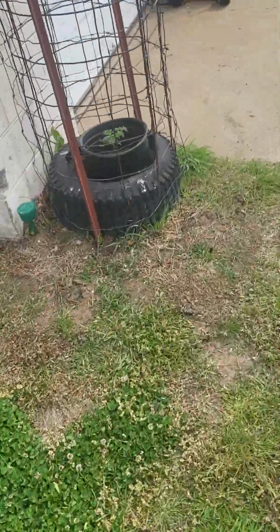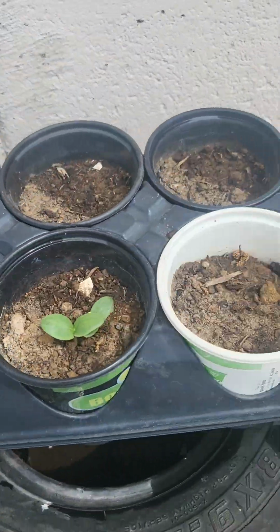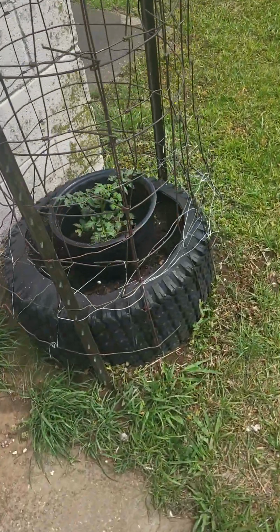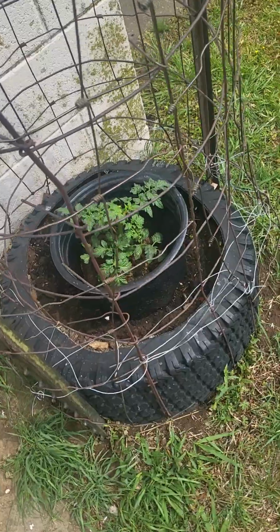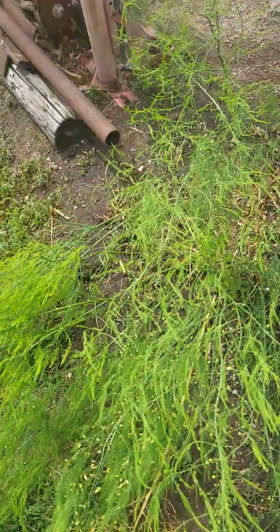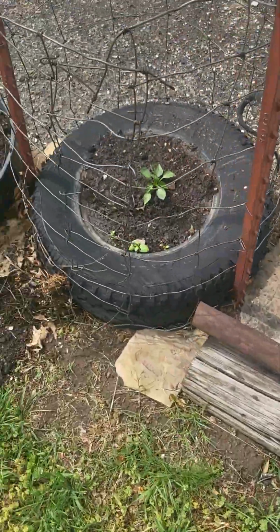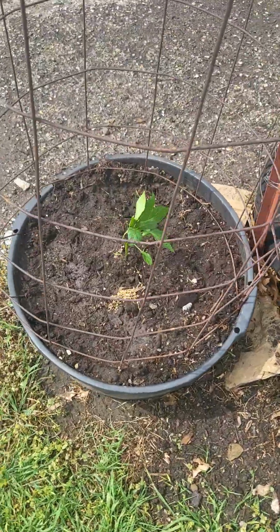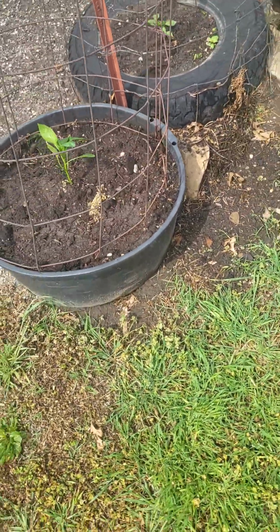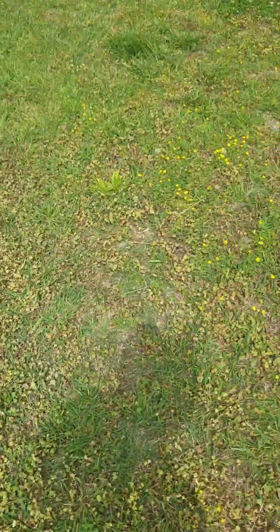I've got 2 Better Boy tomatoes in the tires. I've got a lot of cantaloupe coming up here, and I got a lot more cantaloupe in seed containers ready to be planted. And another tomato. Asparagus has been doing awesome. Been getting a ton of asparagus. There's 2 sweet peppers. I don't grow hot peppers.